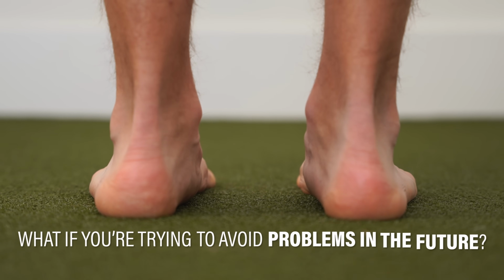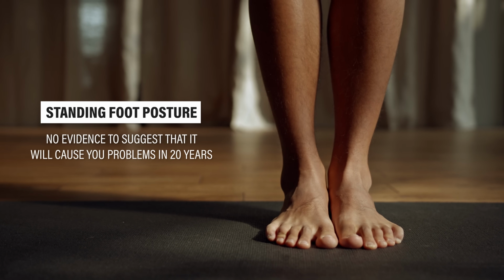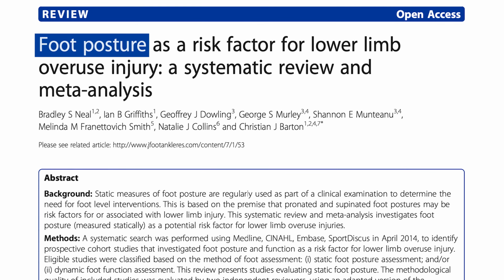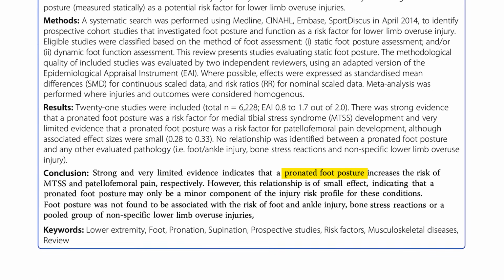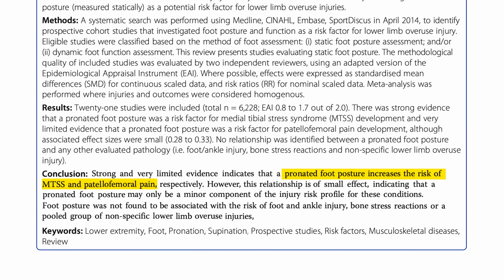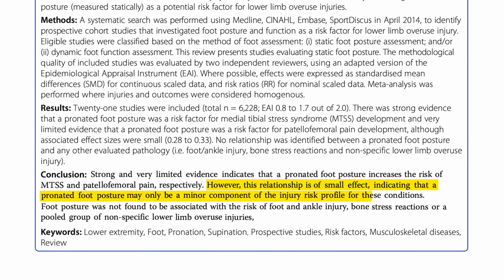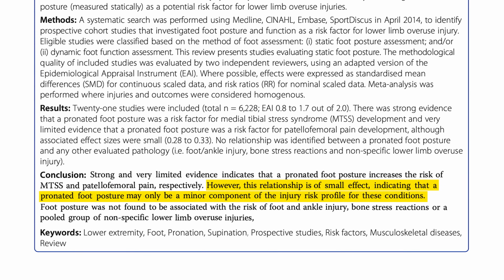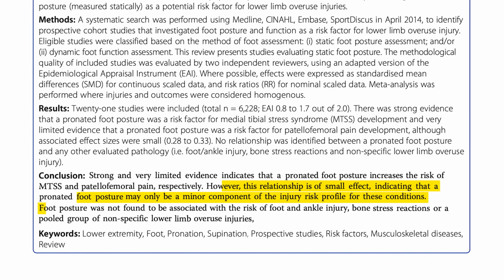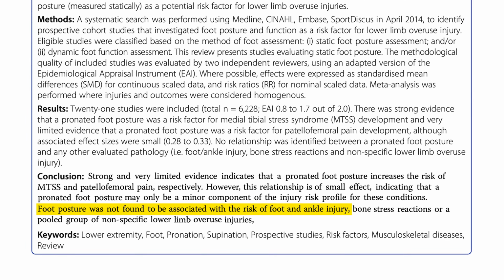What if you're trying to avoid problems in the future? There's no evidence to suggest that your standing foot posture is going to cause you problems in 20 years. A systematic review by Neal et al. in 2014 did find that a pronated foot posture increases the risk of medial tibial stress syndrome and patellofemoral pain. But they go on to say, however, this relationship is of small effect, indicating that a pronated foot posture may only be a minor component of the injury risk profile for these conditions. They also concluded that foot posture was not found to be associated with the risk of foot and ankle injury.